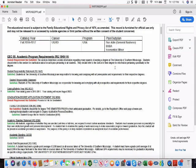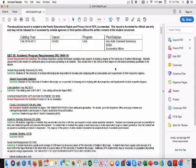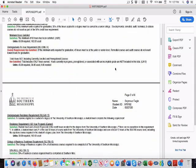So now I have both the degree application that the student has signed, and I have the DPR in hand. I can go through and look at the DPR. I can know how many hours they have remaining, whether they've passed courses, all of that kind of stuff that you need to look at as you do an advising session.